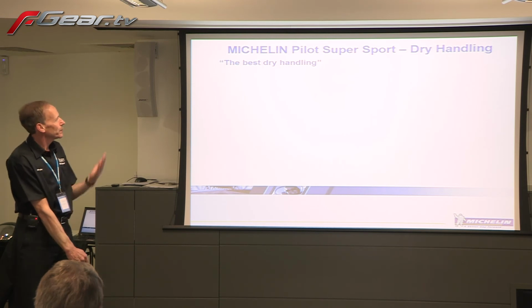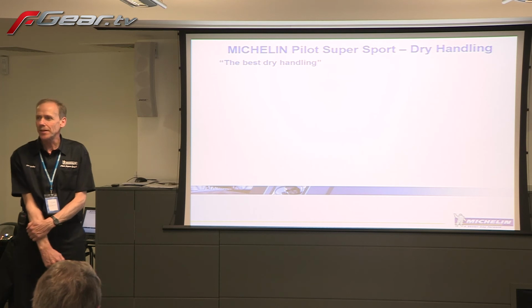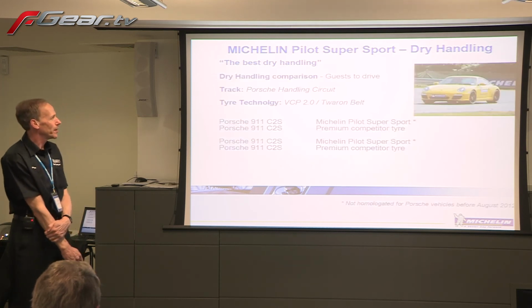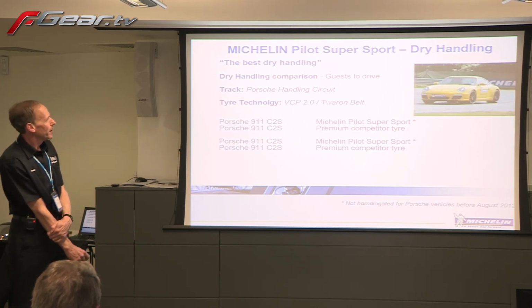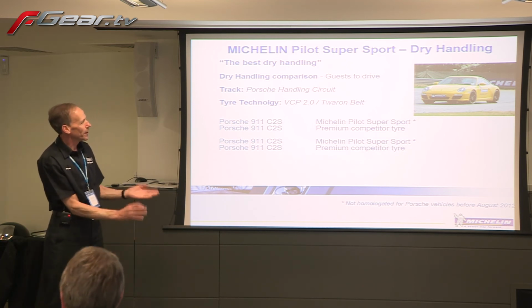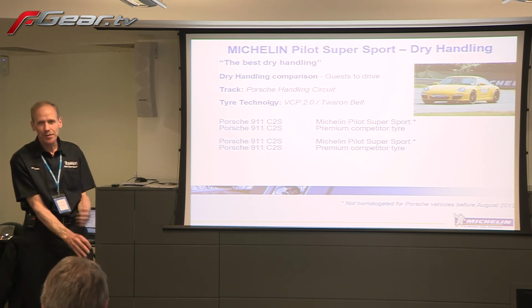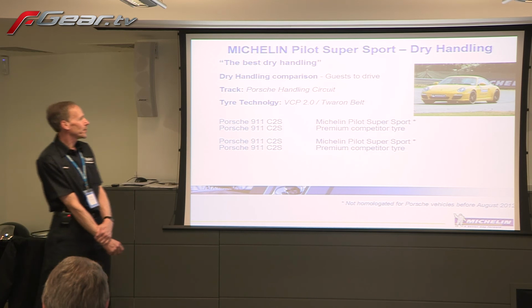So the dry handling, we're hoping to prove the fact that we have got the best dry handling. That was mentioned in the talking points for the tyre, but you get to try the tyre on, this will be on Porsche 911s. It'll be on the dry handling track that Porsche have got here in their facility. We're looking at tyre technology like the variable contact patch 2.0 and the Twaron belts coming into action, giving you the excellent dry handling.